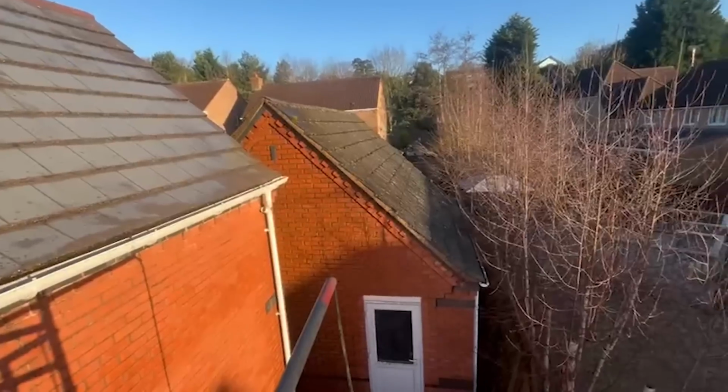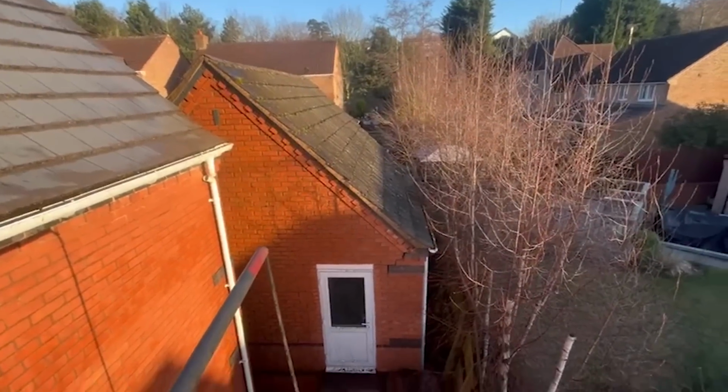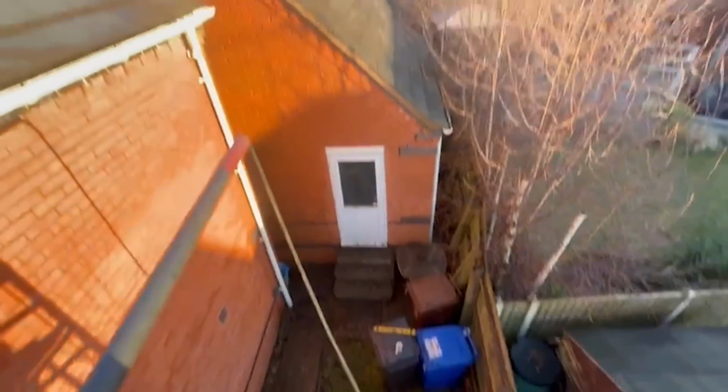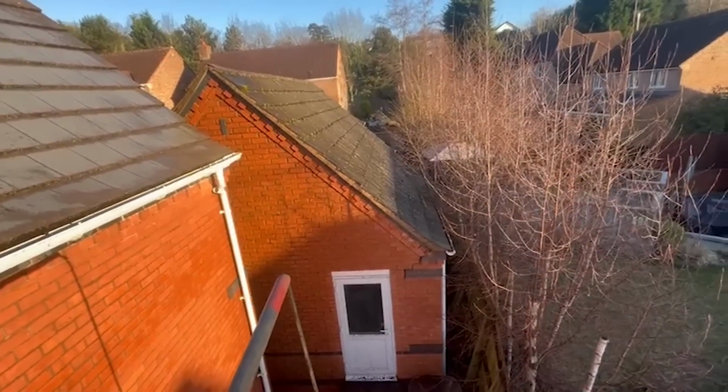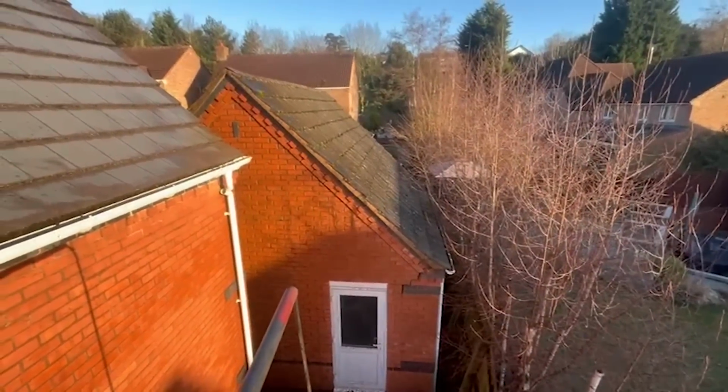Yeah, it's just the garage to go now. Time is 9:36, so I'm going to try and move a little bit closer in there. It's not going to be fun, guys. It's going to be a bit awkward, but yeah, I'll figure it out.